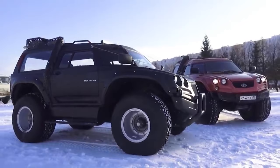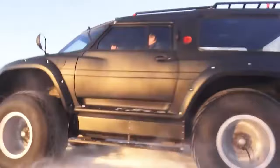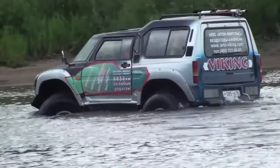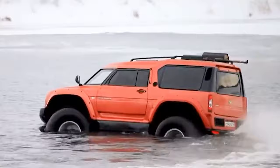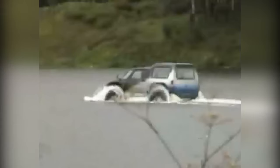Number 10. Atten Impulse Viking. The Impulse Viking is a massive Russian amphibious vehicle, boasts a tank-like appearance, and its oversized wheels make it unmistakable as a versatile land and water transport. However, despite its imposing size, the Impulse Viking is equipped with a relatively modest 1.7-liter engine, producing only 82 horsepower. Given that this vehicle is primarily intended for emergency rescue missions, the power output appears adequate. It accommodates up to 7 passengers and has a maximum speed of 60 kilometers per hour on the road and 15 kilometers per hour on the water. The hefty amphibious vehicle has a starting price of $200,000, with the cost escalating to $350,000 for a 12-seat, 6-wheeler configuration known as the Hunter Overcomer.